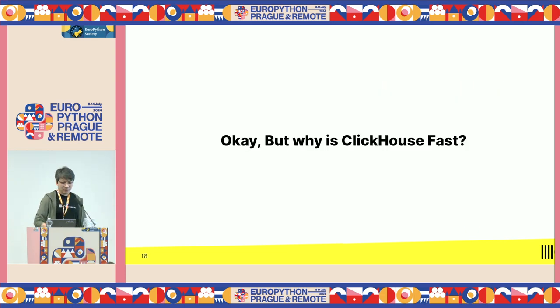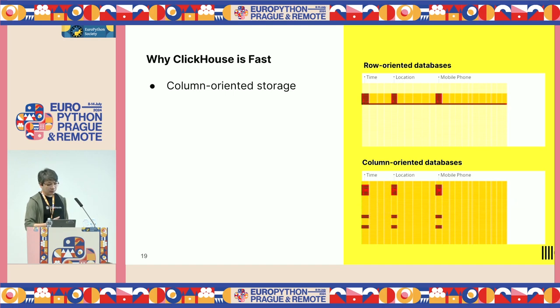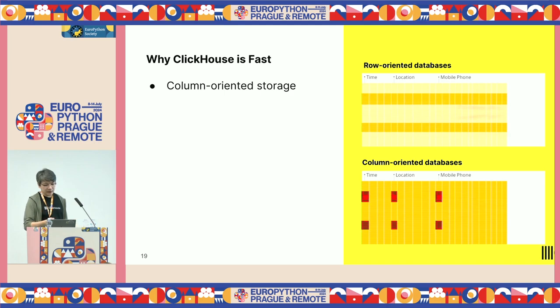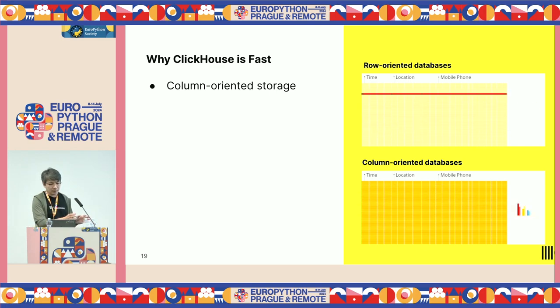Okay, another question. But why is ClickHouse fast? This is very hard to explain because there's so much detail. I asked our CTO, the creator of ClickHouse. He just sent me a video, so I watched for an hour. This is my summary. Basically, ClickHouse is column-oriented storage, so aggregation is fast. Like the animation here, in a row-oriented database you need to scan all the rows, and even if you do not need a column, you have to read it. But in a column-oriented database, not that. You just focus on the columns needed.